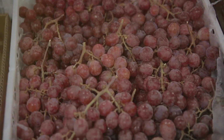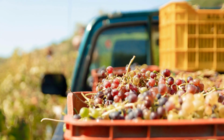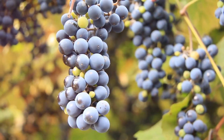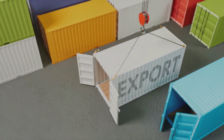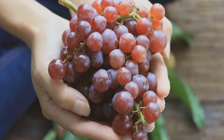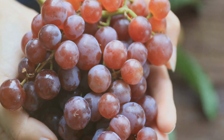Chapter 3, Crimson Seedless, the shelf life superstar. Next up, we've got the Crimson Seedless, another heavy hitter in the export game. This beauty's claim to fame, its incredible shelf life. This grape can survive a trip across the globe and still look as fresh as the day it was picked. And let's not forget about the taste. It's bursting with sweetness, with a delightful crunch that'll have you reaching for more.